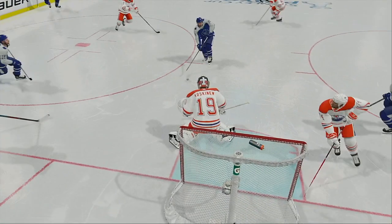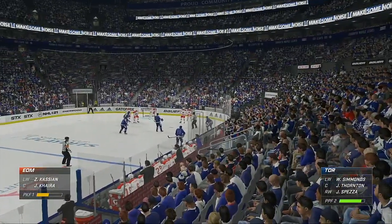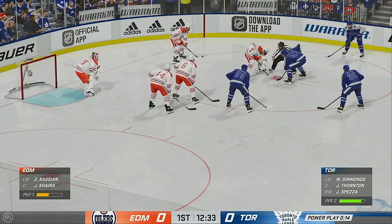Koskinen's on top of this. That's an enormous stop on a scoring chance. Still lots of time left in the period. We're still scoreless.